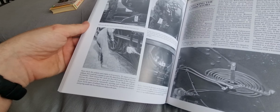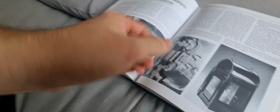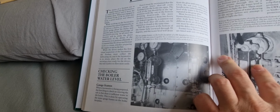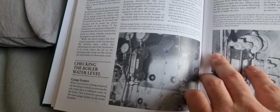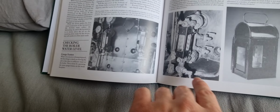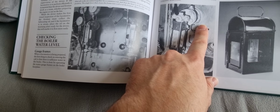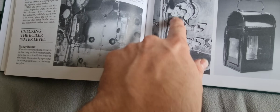Like, for example, checking the water in the boiler, because obviously you've got them taps, and you've got isolation valves on them, and there's a specific way that you're supposed to do it. In fact, I think we've actually found the page. Because I think, how does it go? You turn the bottom one off, then the middle, then open the top one. And then that should drain away. And then the water's forced back in to make sure you've got water in the boiler.